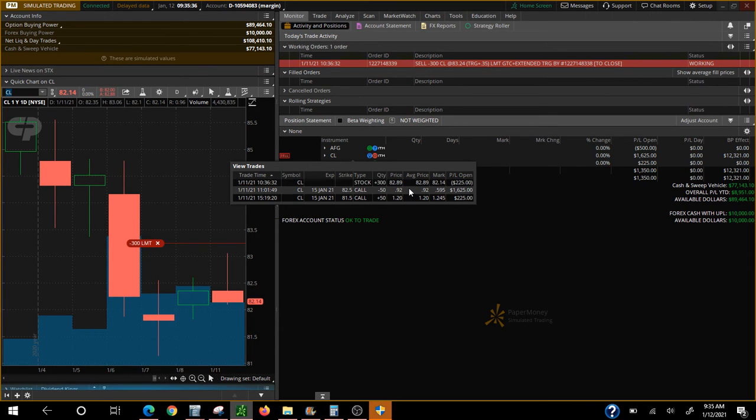We also bought 50 contracts yesterday of the 81.5, 82.5 spread. And I believe that was for a 25% return. So as long as this thing stays above 82.5, we're going to make that 25% profit.